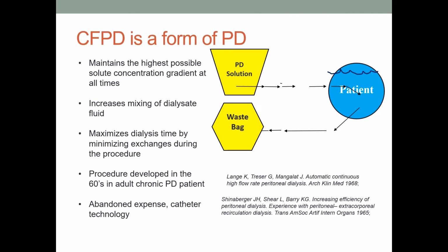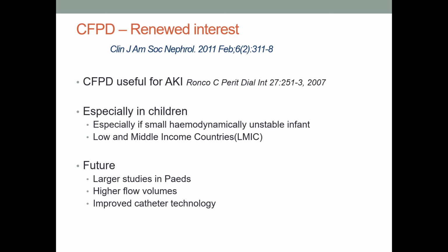So with your PD solution, you mix your dialysate fluid, and you maximize your time by minimizing your exchanges. The procedures were developed some years ago, but they were abandoned because of the expense of running lots of fluid in, but also because catheter technology just did not keep up with peritoneal dialysis. But recently there's been a renewed interest that it can be very useful for AKI, and as I've mentioned, in children, specifically in low and middle income countries. The feeling was that we needed larger studies in pediatrics with higher flow volumes and improved catheter technology.